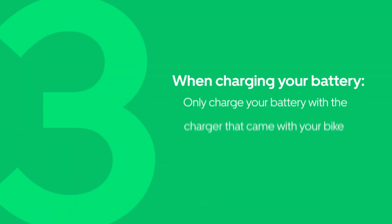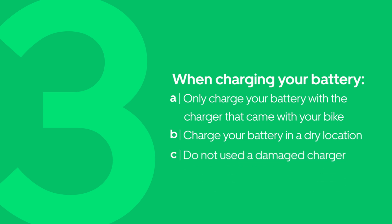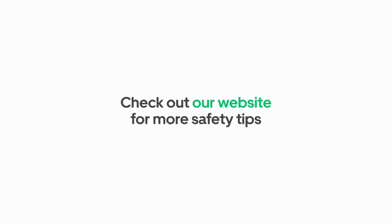3. When charging your battery: A. Only charge your battery with the charger that came with your bike. B. Charge your battery in a dry location. C. Do not use a damaged charger. Check out our website for more safety tips.